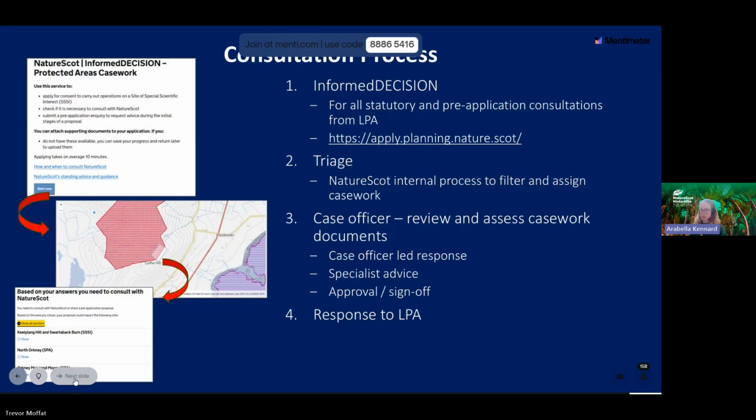Just to avoid any doubt, if the proposed development takes place on a protected area, such as a European site, or importantly within a buffer around that development site, then your application will automatically be filtered in. There are also other application types, such as EIA, which will also automatically be filtered in, but I won't go into too much detail on that today. So if you are filtered in, you'll be prompted to go on to the next stage on Informed Decision, where you'll be asked to provide some more detail on the proposal or the application.